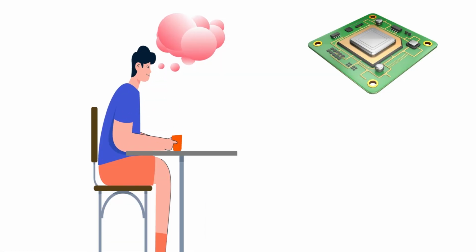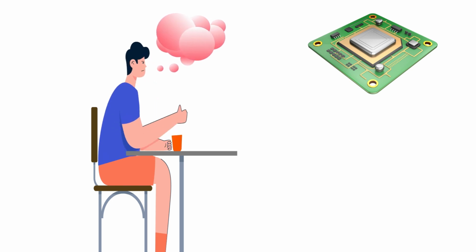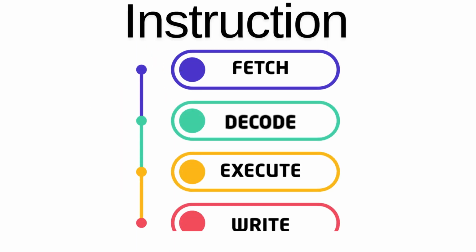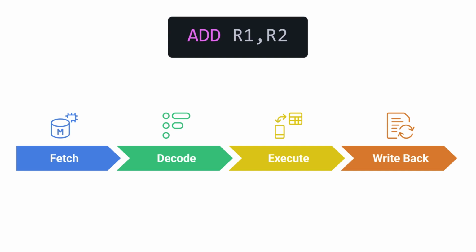But what if there was a way to make the control unit more flexible? One that didn't require physically altering the processor every time you needed a change. That's where microprogrammed control comes in. We have seen that an instruction can be broken down into phases such as fetch, decode, execute, and write back. Let us take this add instruction as an example and focus on the fetch phase. This single phase can be split into smaller steps.